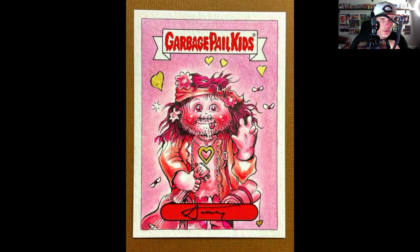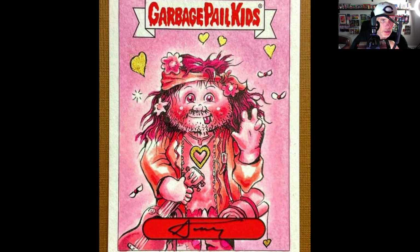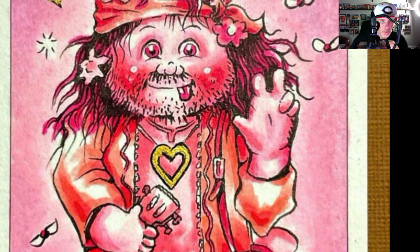Now, Garbage Pail Kids' hands are supposed to look a lot like the Cabbage Patch Kids dolls. So they're supposed to be puffy with short fingers, but I don't know, where he's holding up the peace sign, these two fingers look like toes to me. It just bothers me. So, nonetheless, this is not a sketch that I would have even entertained.